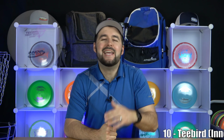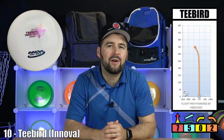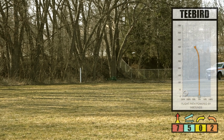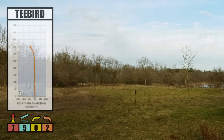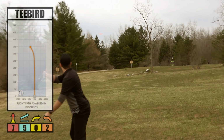Starting off with the 10th most popular disc of 2020, the Innova TBird. Now the Innova TBird has a speed of 7, a glide of 5, a turn of 0, and a fade of 2. So it's a very controlled, overstable, beadless fairway driver that's really not too overstable. That fade of 2 really creates a great flight, one that flies flat if thrown at a good speed, but always has that subtle fade back to the target that you can count on. It can be thrown backhand and forehand, but it's typically used for those backhands.